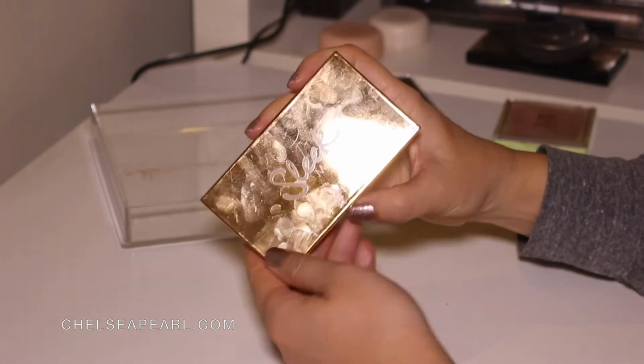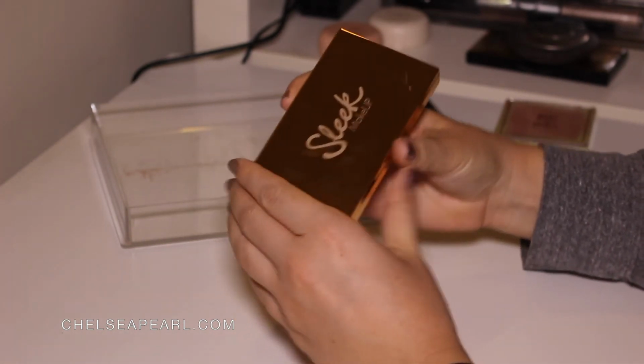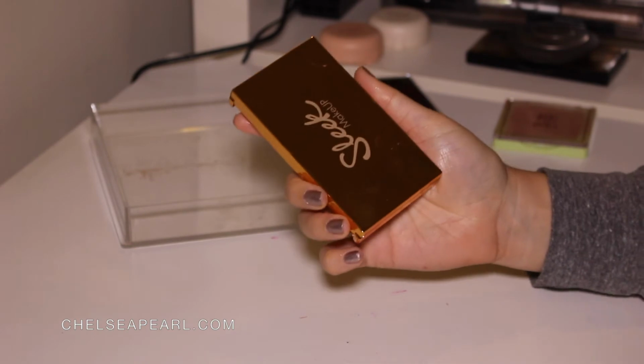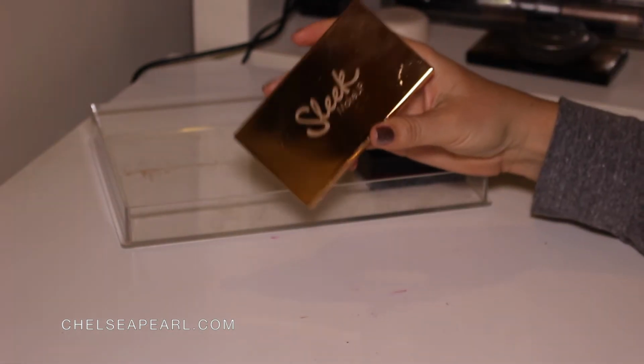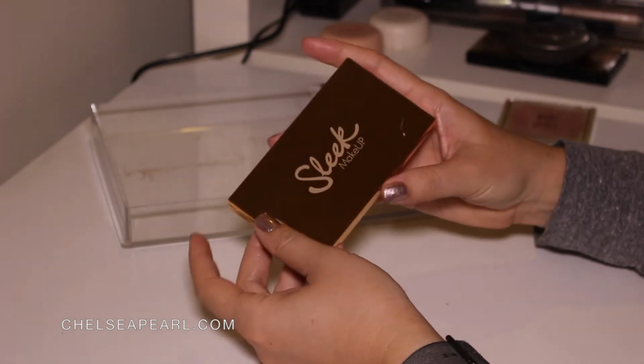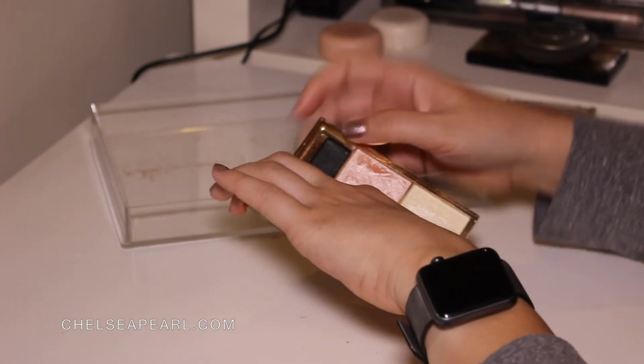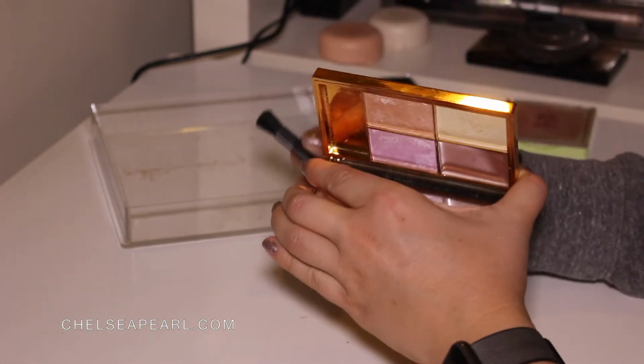Next up is the Sleek Makeup Solstice palette. This is a YouTube cult favorite. Let's just wipe off the packaging. There we go, that's a little better. So I actually picked this up, I think in Amsterdam when I was there two summers ago. And this palette is insane. It comes with a little brush. I never use the brush.